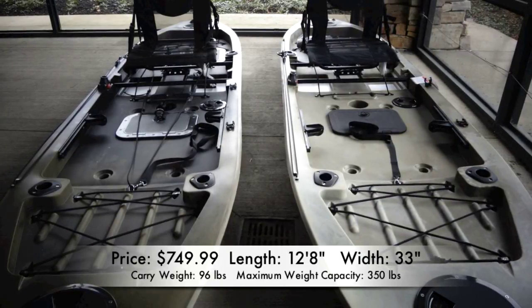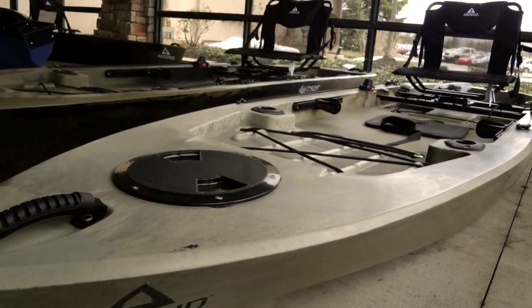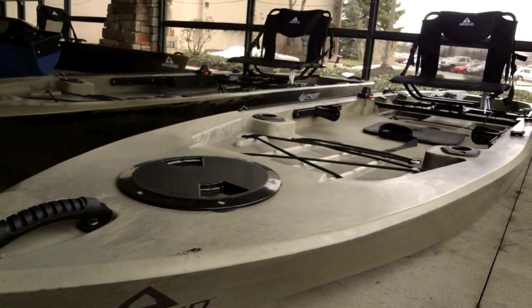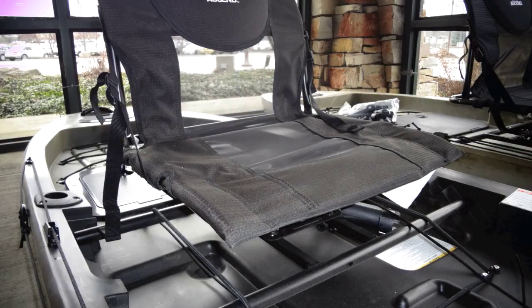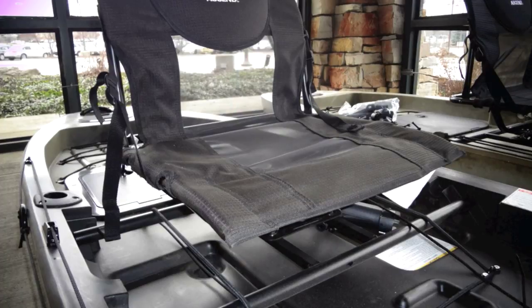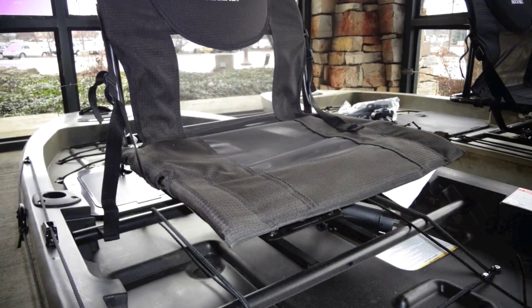It has a carrying weight of 96 pounds, so it is extremely heavy, but it does have a maximum weight capacity of 350 pounds. We're going to look at a couple of still shots of this kayak, and at the very end of the review, we'll do a video walkthrough once again, just like the other Ascend kayak angler reviews, just so you can see what the kayak looks like.